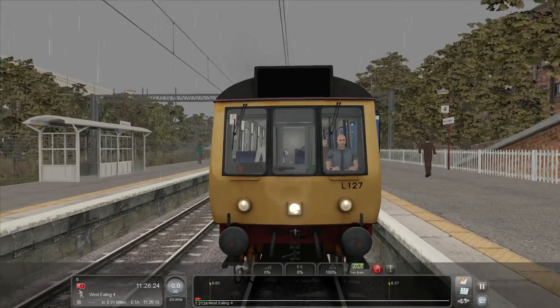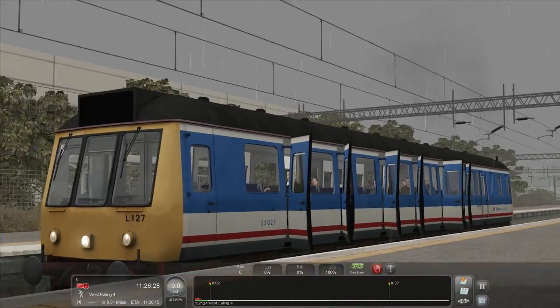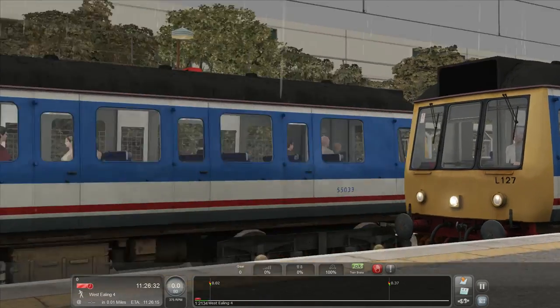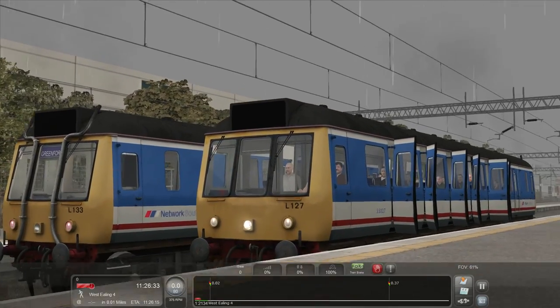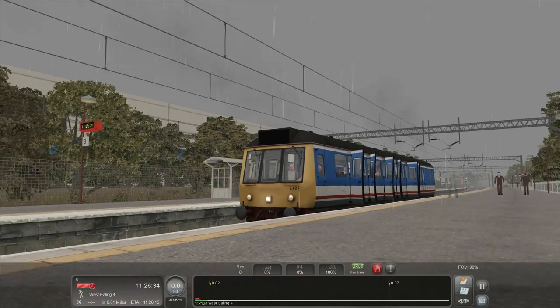Now, I'm hoping that we'll do better today than we did last time on the special, where I drove the 415. But I didn't do too well. I shall leave it at that. I shall not say any more.